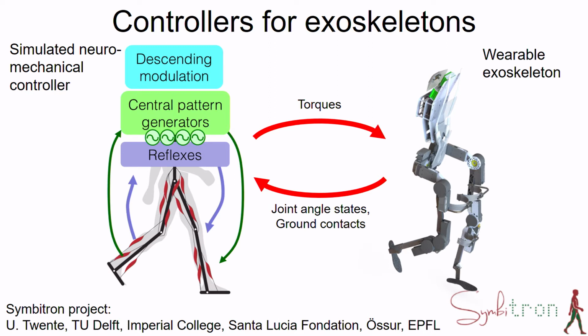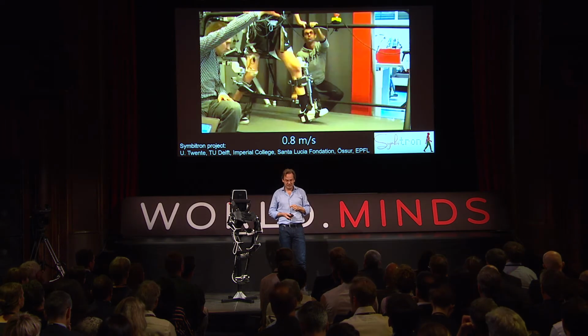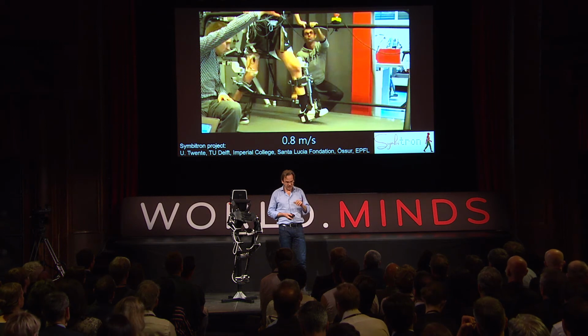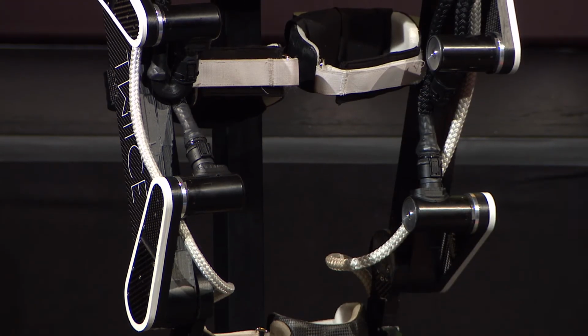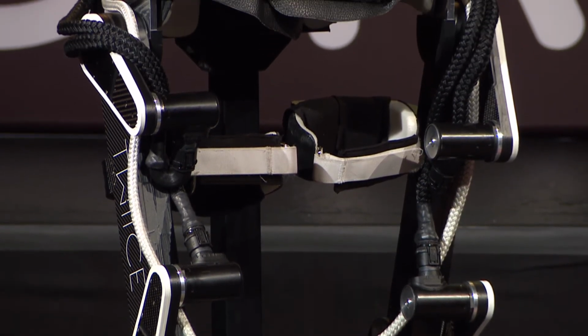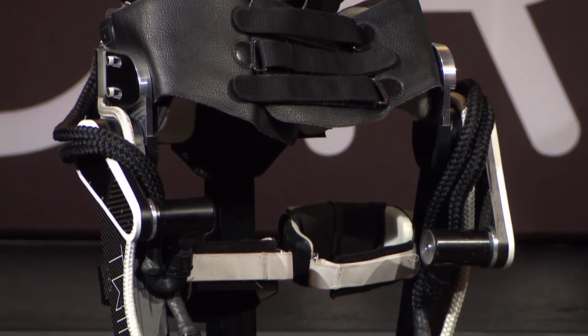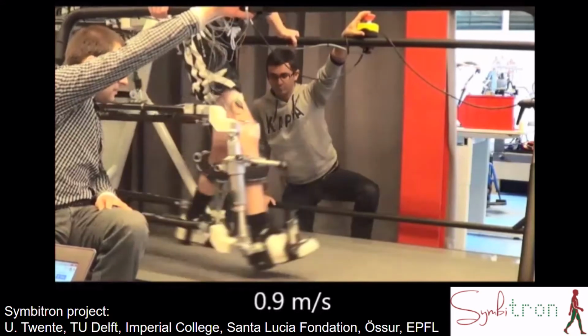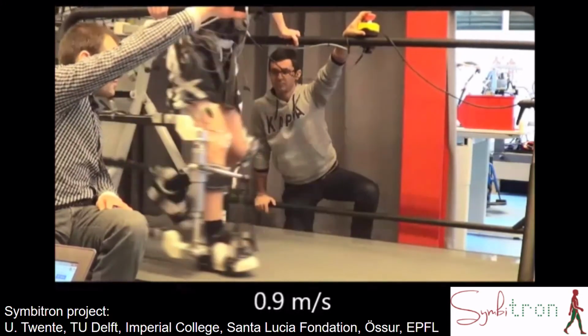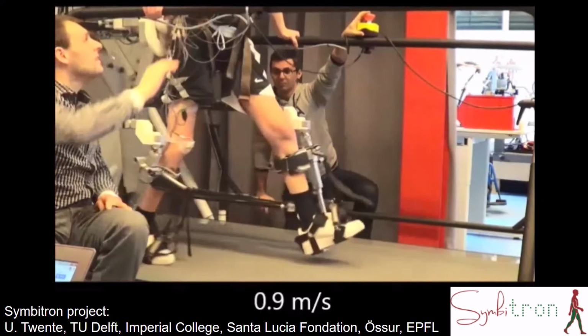So you can simulate the muscles to have elasticity. You can simulate the spinal cord circuitries, especially the reflexes and the central pattern generators, extract torques and apply them to an exoskeleton. And we do that in this European project called Symbitron. So it's many partners in Europe working together on this. Very exciting. And these were some of the first results we got. So we're managing, indeed, to run in real time the spinal cord circuitry, simulate the muscles, extract torques, and apply them through motors to a paraplegic pilot.